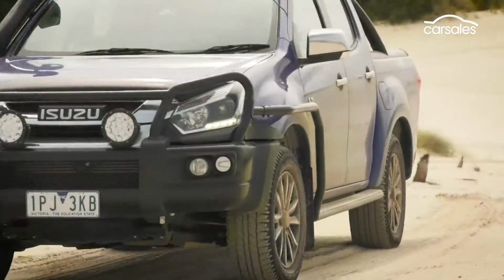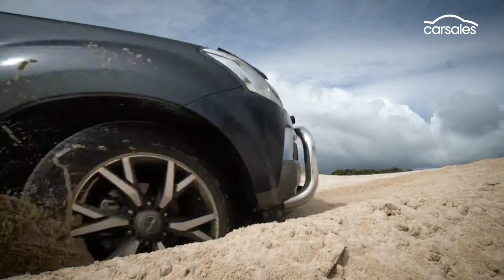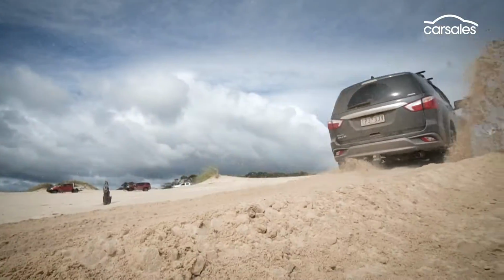Then it's time to have some fun in the sandpit, playing around in the fluffy sand while trying hard not to get bogged before posing for the obligatory group photo.